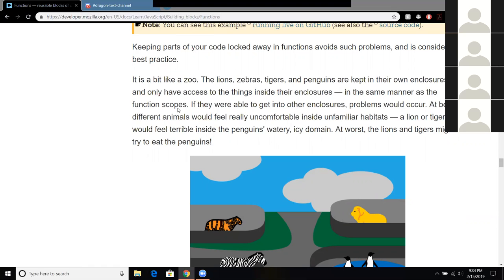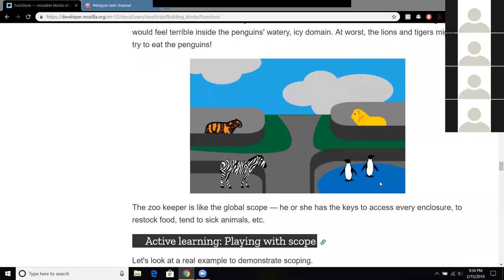At best, different animals would feel really uncomfortable inside unfamiliar habitats. A lion or tiger would feel terrible inside the penguin's watery, icy domain. At worst, the lions and tigers might try to eat the penguins. The zookeeper is like the global scope. He or she has the keys to access every enclosure, to restock food, tend to sick animals, etc.